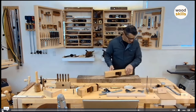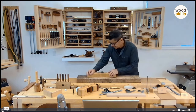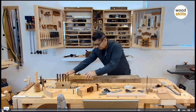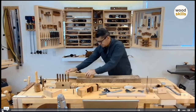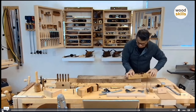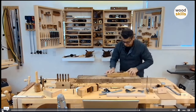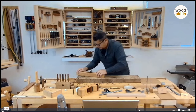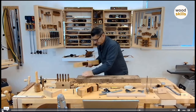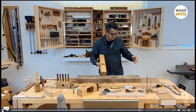I'm not sure if this is set correctly, but this is what a jointer does. It's not quite as long as a number seven, but it prepares the wood. The nice thing about the wood body ones is they automatically glide. You don't even need to apply any lubrication or wax, but I do it anyway.